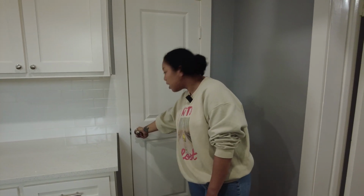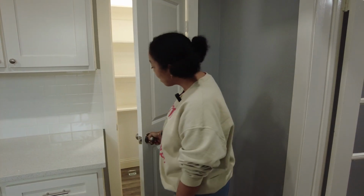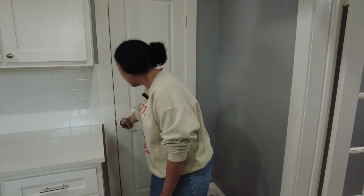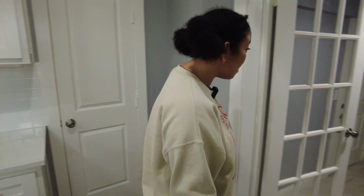Oh yeah, and the contractors were not very good on this house. A lot of the doors don't close right, and it's a little frustrating. They didn't really put that much effort into making sure their work was decent.